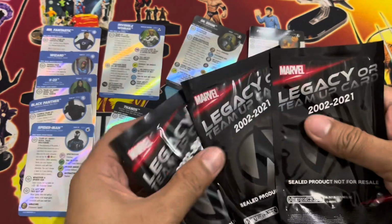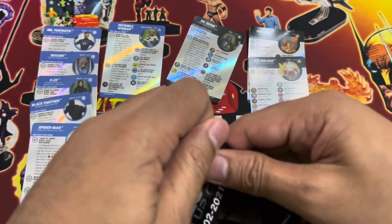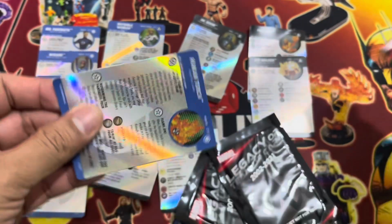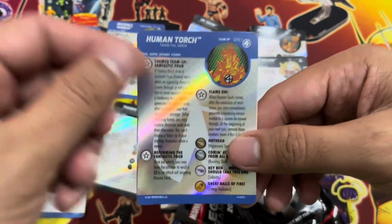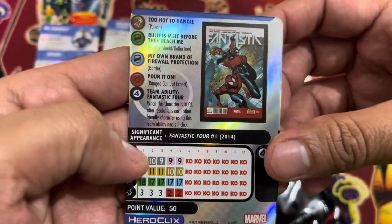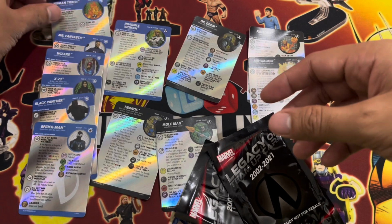Okay, last three. Let's see, we haven't pulled the Laccho. And I think there's a couple of Doctor Dooms here, so you have to get another one. Oops, a team up card of Human Torch. Okay, Human Torch teamed up Fantastic Four. Okay. Let's put them there. Last two.